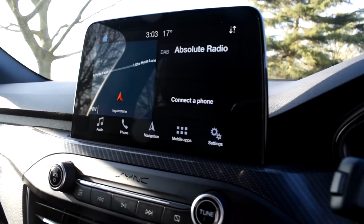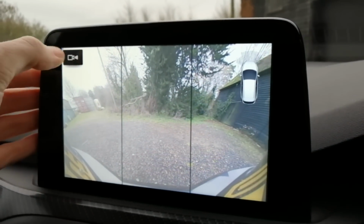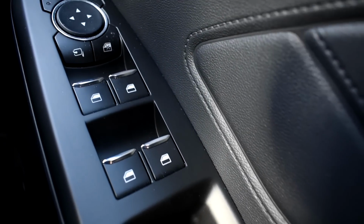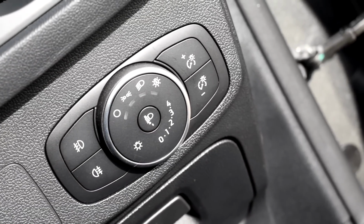Sitting on top of it is an 8-inch touchscreen fitted with Ford SYNC 3. A great feature on this screen is when reversing the car, not only do you get a good quality picture, but you also get a 180-degree angle and you can zoom in and out by touching the icon shown. You get the basic features of course, which are front and rear electric windows, folding mirrors and central locking. You also have headlights and adjustable screen brightness.